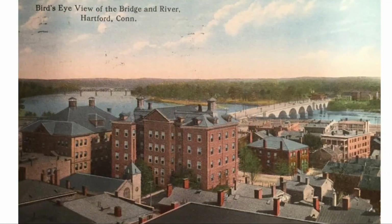This postcard view shows the Brown School and the annex. Located just to the east was a building opened in 1889 as the school's kindergarten, which accommodated 200 students. It was the first public school kindergarten building built in Connecticut.